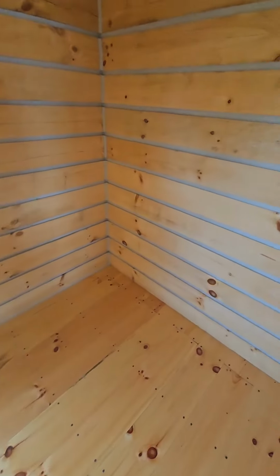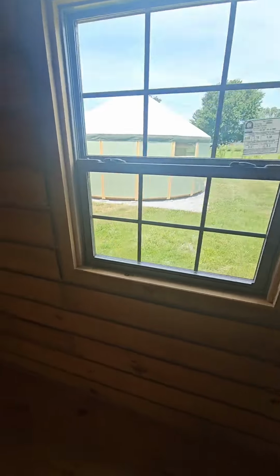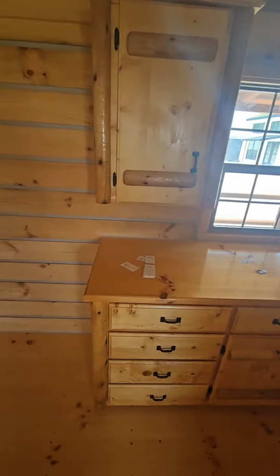Put a walk-in tub or shower here. Your toilet, your sink. Stack up a washer and dryer in this corner. Folding table right here for laundry, and then you put some cabinets up top. Okay. Beautiful structure.